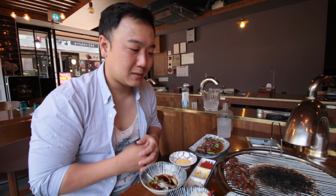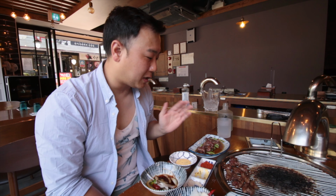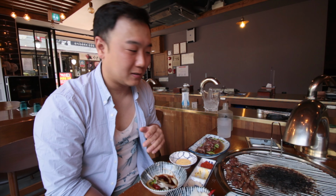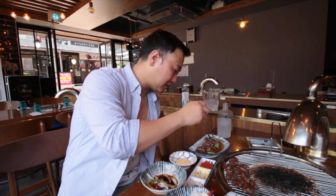So for those of you who don't like gamey lamb, this place is actually a great option. Especially this marinated lamb, because there's no gamey taste at all. It's very, very mild, if anything. So this is definitely a good thing to try if you're not a fan of lamb. Let's try this.